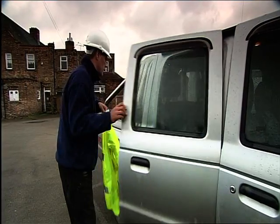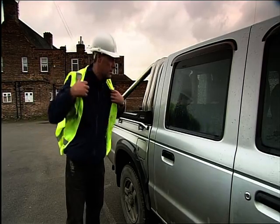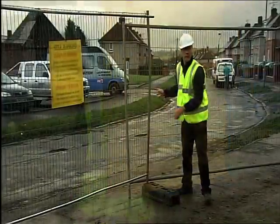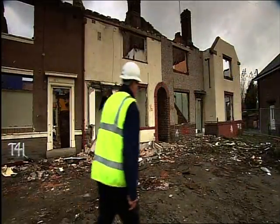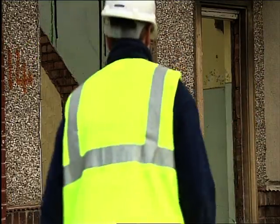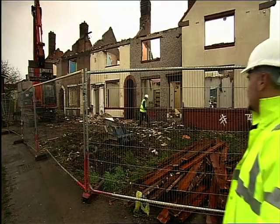Here we are on a typical demolition site, and this man could be you. Can you see anything wrong with what he's doing? You can see he's wearing his hard hat, protective boots and visibility jacket. His supervisor has informed him that services are all off, gas, water, electricity. No worries there. He's all ready to begin work. So what's wrong?